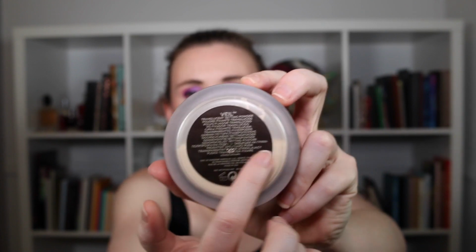And then my Hourglass Veil Translucent Setting Powder again is coming back. This one is sitting a bit under halfway now, I would say. Can you see that line through there? Yeah, so I think it's a bit under halfway.